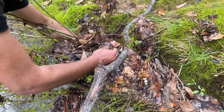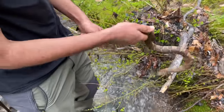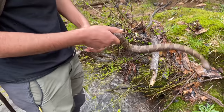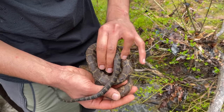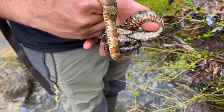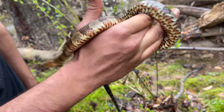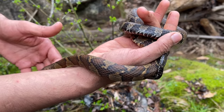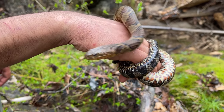We got another one. There he is. He was well camouflaged. Well, that is probably gonna be our last water snake of the day, unless we miraculously see another one somehow. But another pretty good looking one. This guy's a little more northern looking than a lot of the ones we've been seeing. But good looking snake either way. We'll put him back.